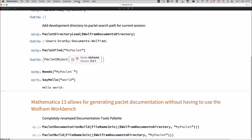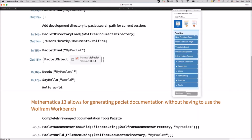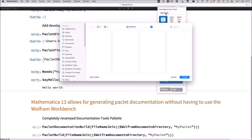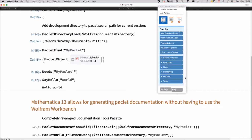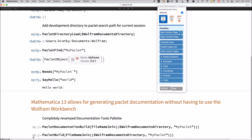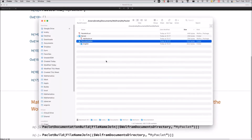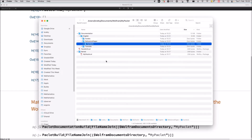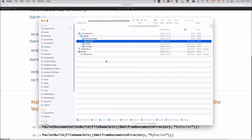In the front end, a new documentation tools palette was added. This palette existed before, but it has now been completely revamped in this release. Here I have the Add Packlet button, where I can simply add my existing Packlet, which has just been created, to the palette. You have to confirm this Packlet addition. What this does immediately, if we go to the Finder, is create a documentation directory with the needed skeleton for reference pages, guides, symbols, and tutorials.